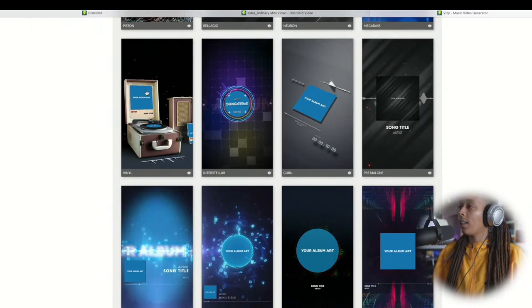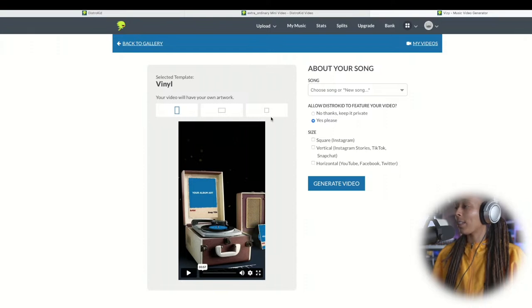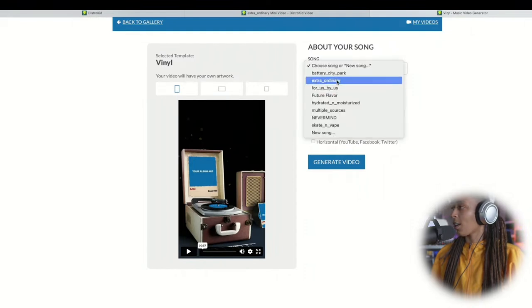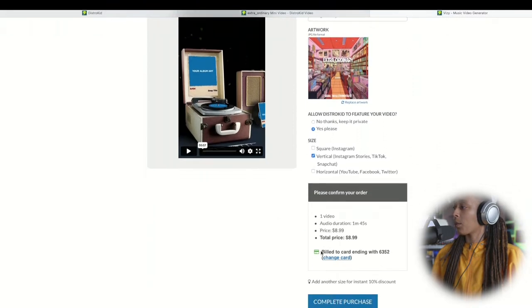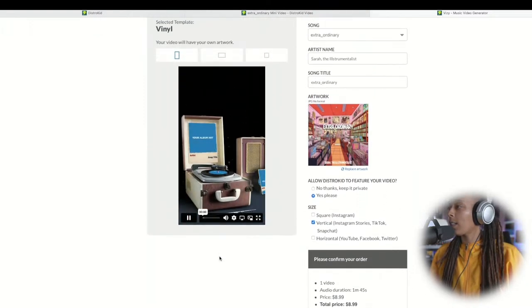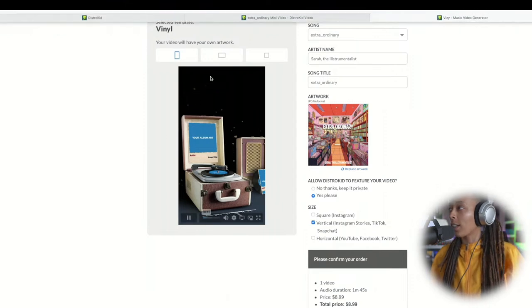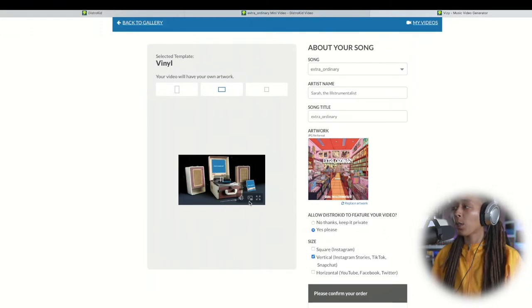So as you can see, if I go here, there's a vinyl option, there's a landscape, there's horizontal, and I get to choose a song. So boom, vertical, and then it has the price of these. So you have a few different options, and as you can see, it's like an example. It has the music at the bottom. So it's definitely like a visualizer for you already. So this is really dope if you want to make a visualizer for your YouTube channel too.